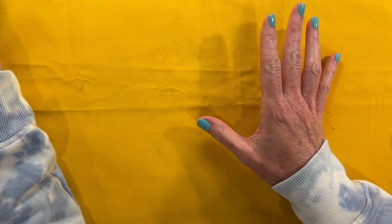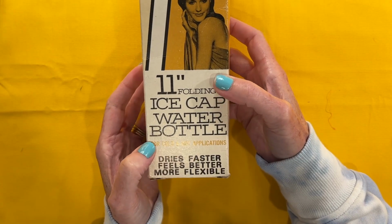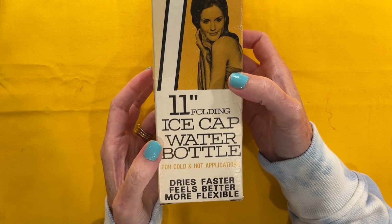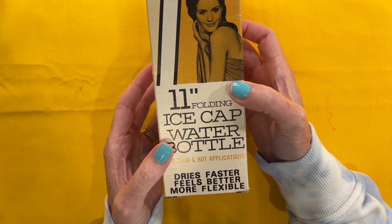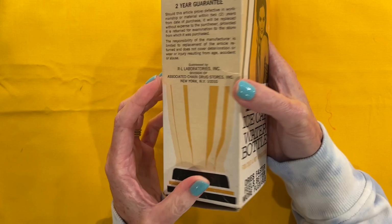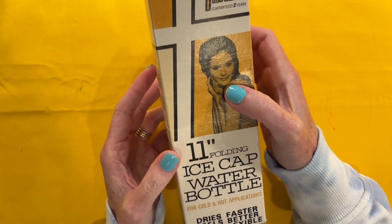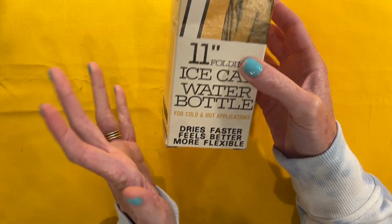This is, I'm guessing, late 60s, early 70s, a hot water bottle or cold water bottle. It says you can put either. Obviously, I grabbed it because I saw the packaging. I didn't even know what it was. At first, I thought it was some sort of travel water bottle because I saw water bottle and I was like, oh, water bottle.